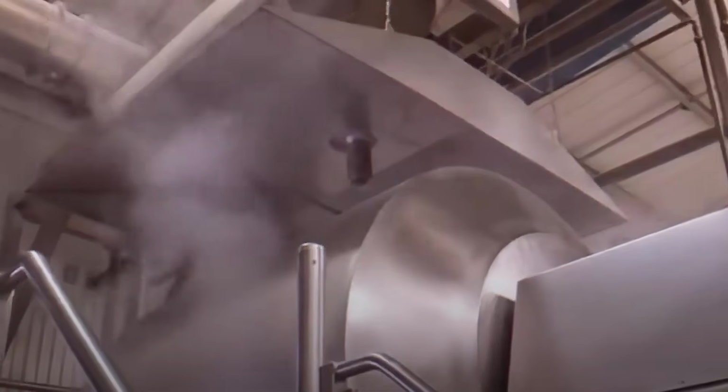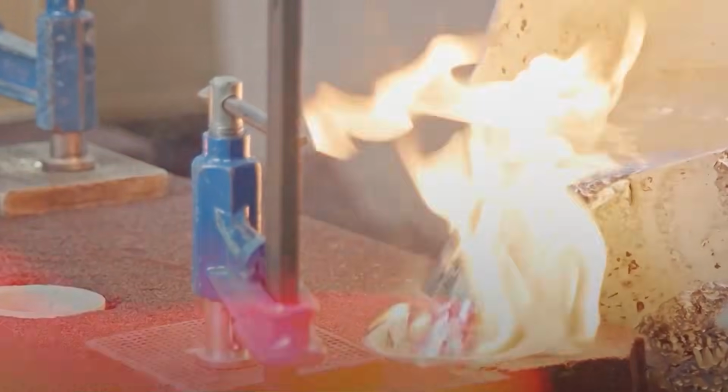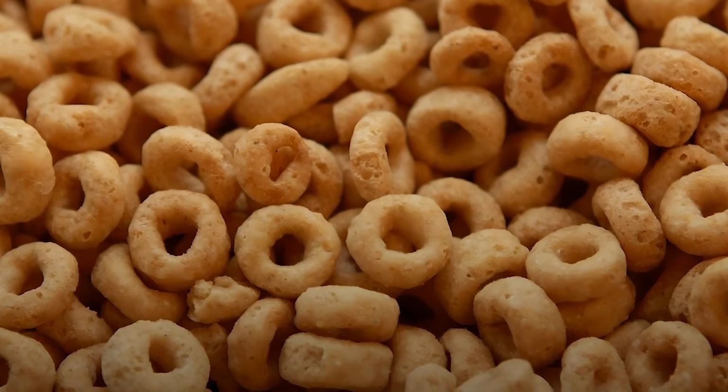At the end of the barrel, the dough is forced through a die plate that has hundreds of tiny, ring-shaped openings. Each opening has a small pin in the center, creating the hole of the Cheerio as the dough extrudes around it. As the dough emerges from the die, it is cut to size by high-speed rotating knives mounted just outside the plate. The freshly cut rings are soft, warm, and slightly expanded. These rings now enter the drying and toasting stages.